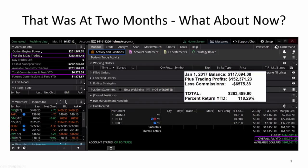So this is the account that I use to track the trades in the trading room. It started the year at $117,000, and so far this year I have made $152,000 in profits. If you subtract the commissions that I've paid, because unfortunately trading for free doesn't really exist anywhere for the most part, my balance is now $263,000, so it's a return of 118%.